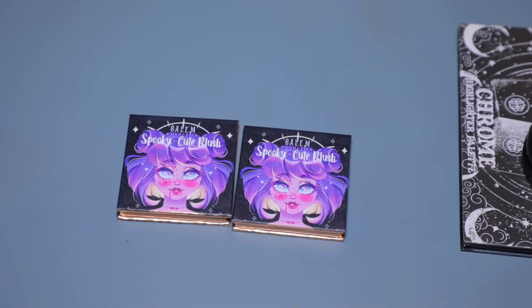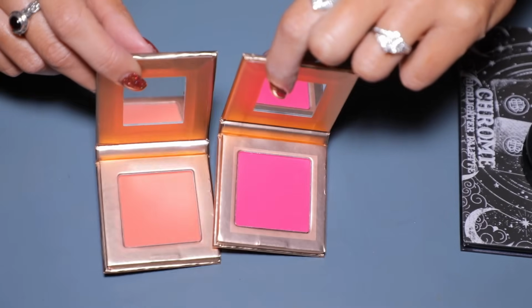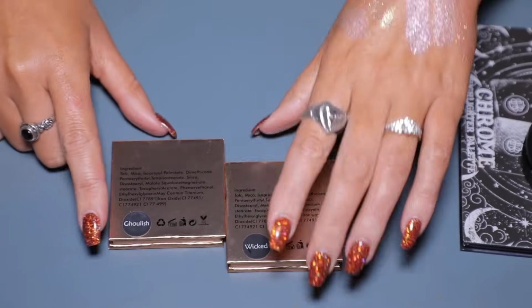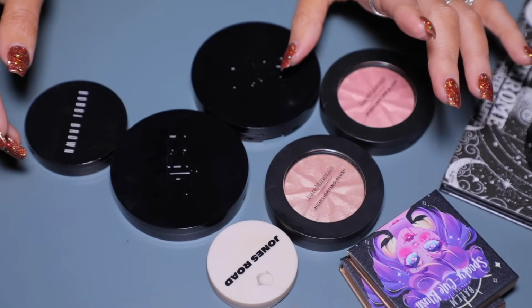Super pretty. I just have two blushes from Salon Cosmetics. These are cute. They are matte blushes, orange and pink. This is an indie brand out of New Orleans, I believe. Okay, let's look at some things that I don't have much from the brand.